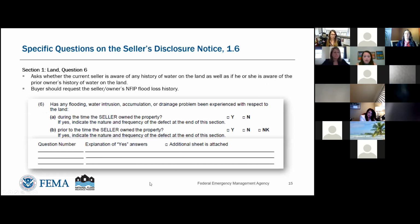And so here are the questions, and I think Gil's taking over from here, talking about flood disclosure within our property disclosure document.